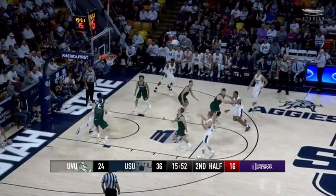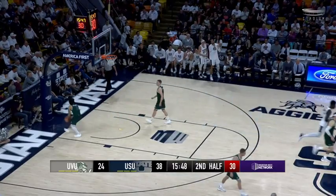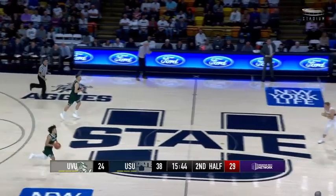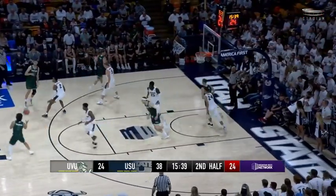Aggies with the ball. Merrill puts one up from 15, back rimming in. Nice play, Sam Merrill. Yeah, I think the three hasn't been falling for him, so he's brought it in a little bit and is shooting that 15-footer. Oh, 38-24. Aggies push the lead back up to 14.